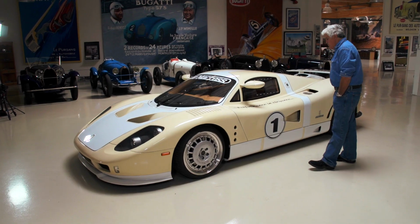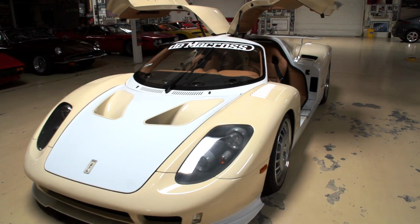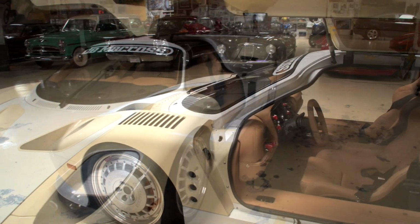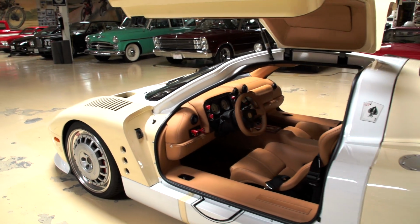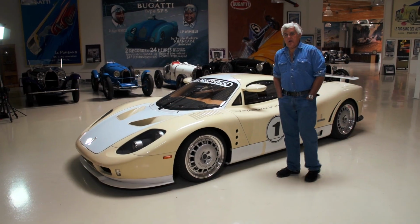We're here with a rather unusual car. If you haven't seen this car before, that's because this is the only one there is, at least right now. It's the Macross, built in Canada. Interesting car. Let's find out more from David Hobbs.